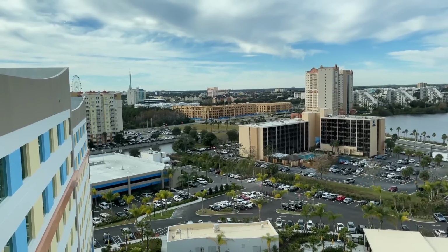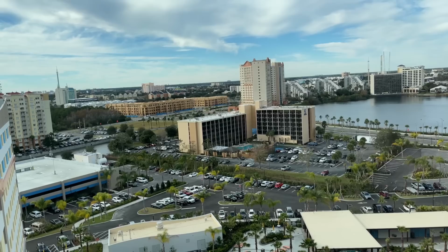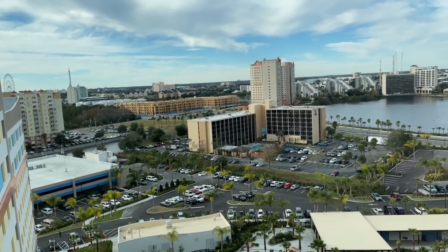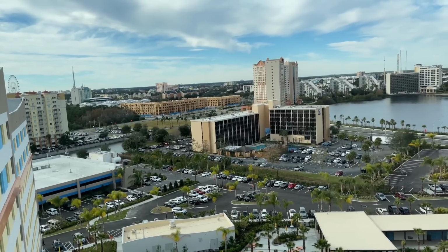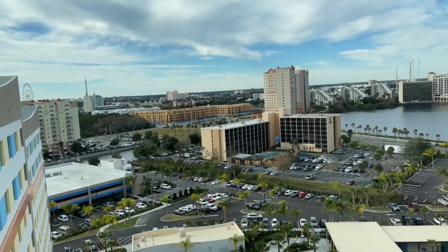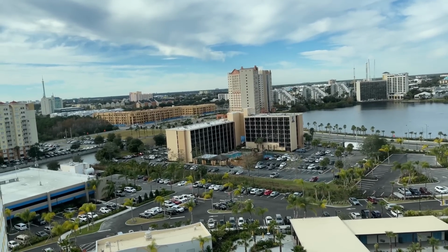Looking this way, I wonder if Universal tried to buy out a couple of these hotels right here, especially this smaller one. I wonder if Universal approached them, or if they were wondering who else was going to sell and see how much property they'd get. Because I'm assuming Universal's trying to buy up as much property as they can so they can build more hotels. But it is interesting to see what's going to happen in the next 10 years, especially when the all-new theme park opens up, Epic Universe, which will be directly behind this view. So there's for sure going to be more hotels, but I just wonder where they're going to put them.